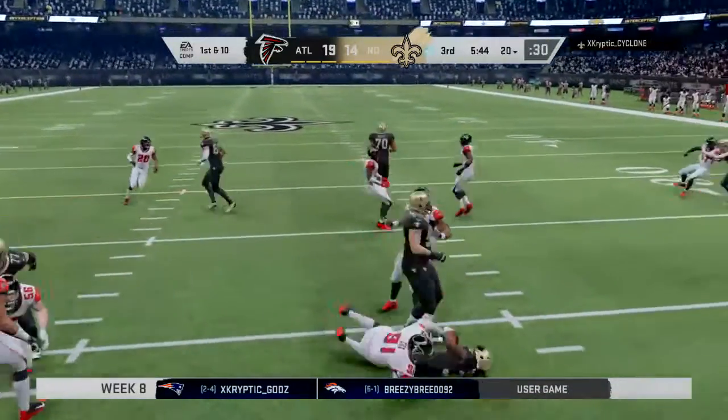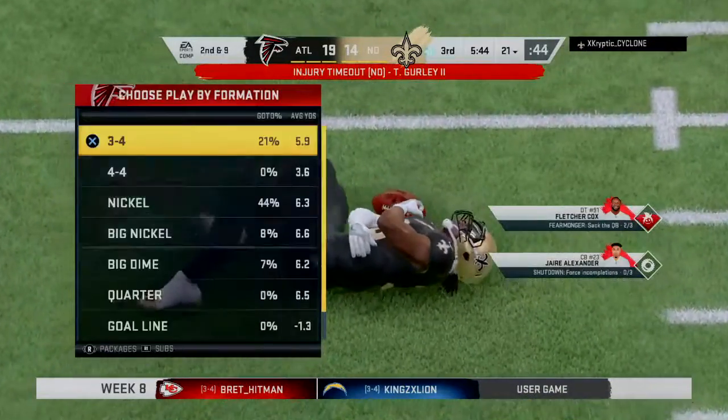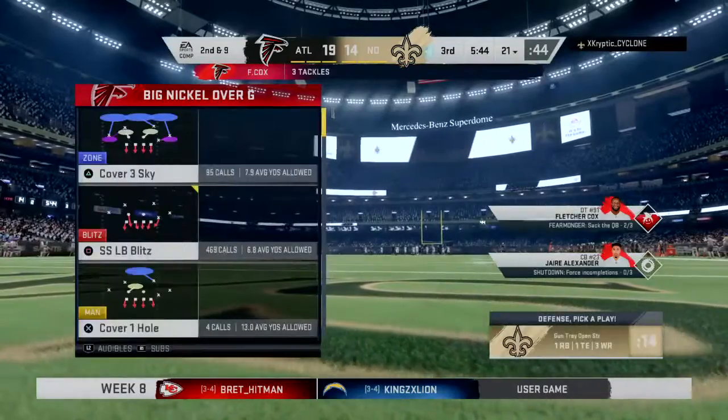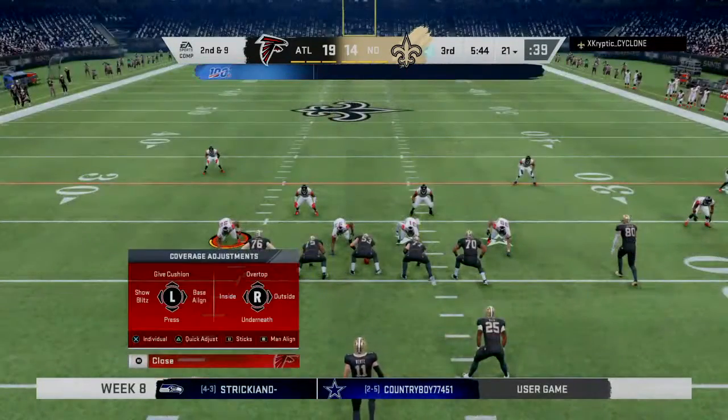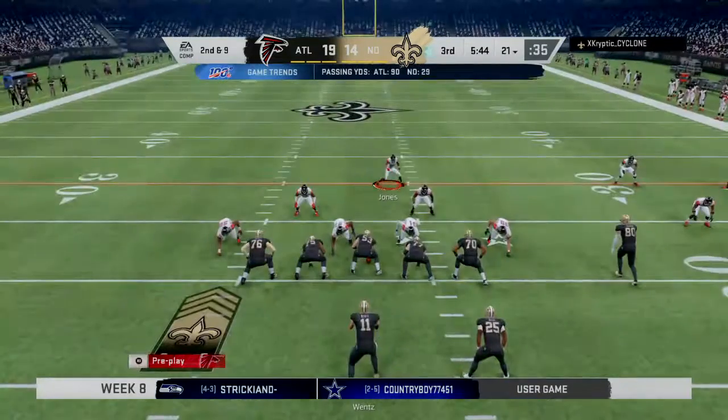But as you and I both know, it's not always just one guy's fault. Maybe somebody ran the wrong pattern. Maybe some balls were tipped. It could be so many different things. Bottom line, though, it comes back to the guy throwing them. Second and nine now from the 21.